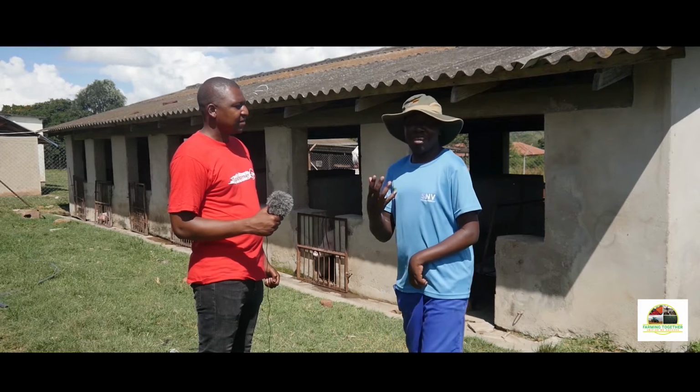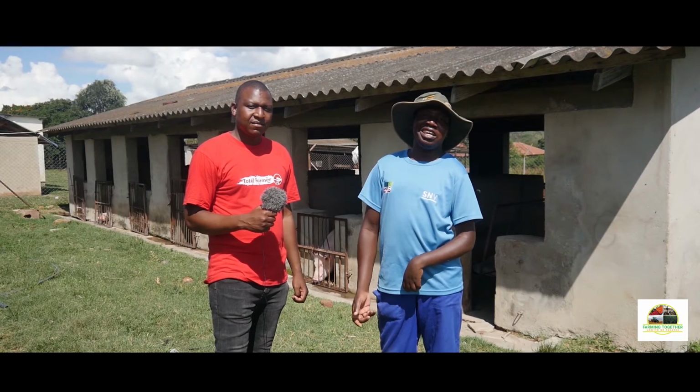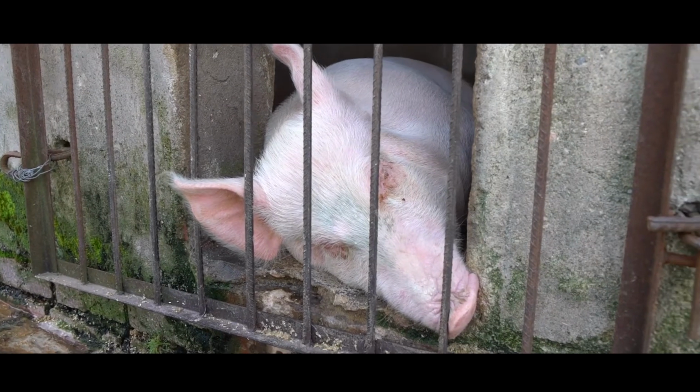Let me start by telling them the types of breeds that we do well in pigs. We do well with the large white breed, then the landrace breed, then the Mukota breed, then Poland China. Then we also have other breeds called Yorkshire, then the Berkshire. Those are some of the major types that we do well.